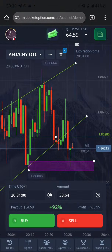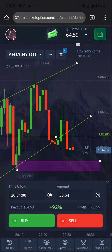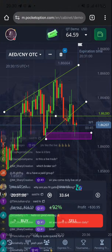Now let me explain this trade, because some people may be wondering how I knew the buyers would come in. So let me show you quickly. Everything happened very fast, so I couldn't.